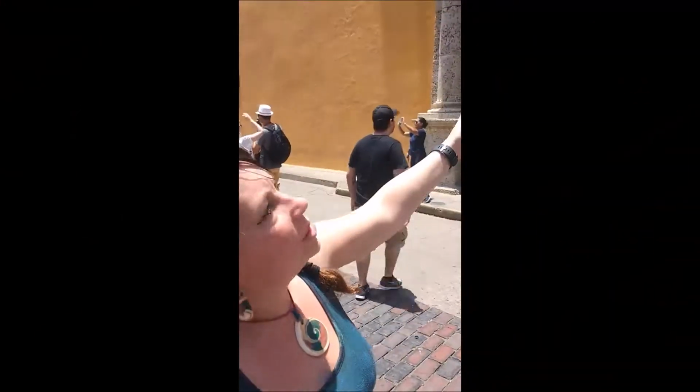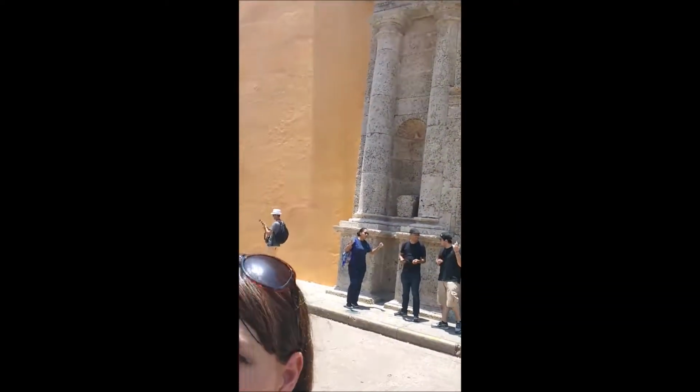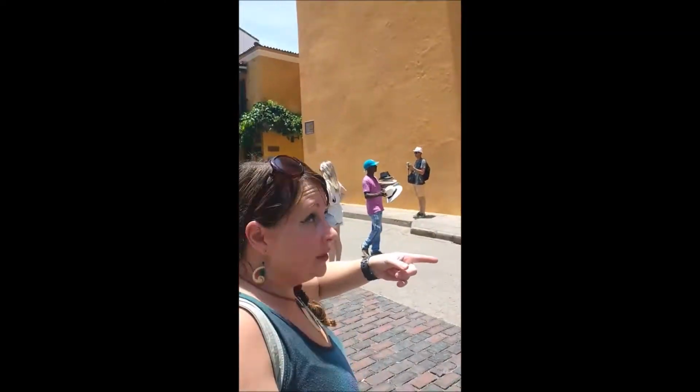Okay, so this is the oldest church in Cartagena. This is the Church of Santo Domingo. It's a beautiful church. It's not open right now, but the Pope was here just last week. If it's open, check it out.